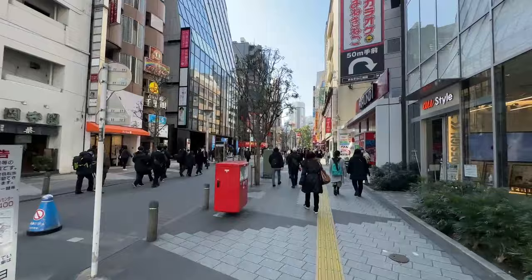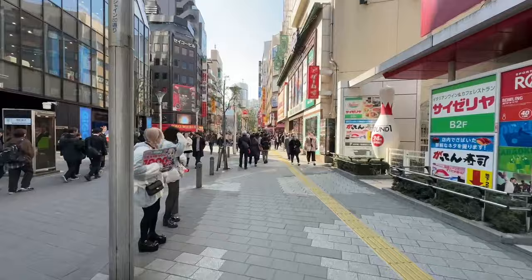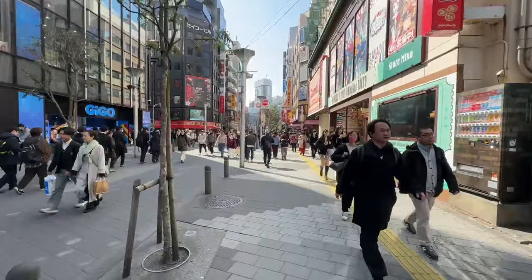All right, we're walking down the main street again. We started the live stream down here. There's the round one on the right side. I'm gonna walk over to Ikebukuro Station now. If you have any questions, please, I'm looking at the chat right now. I will hit you up with an answer if you write something good that people wanna know about.